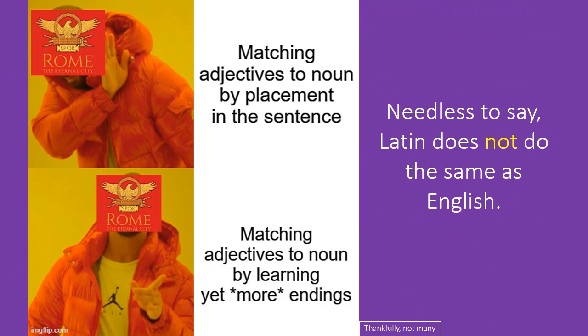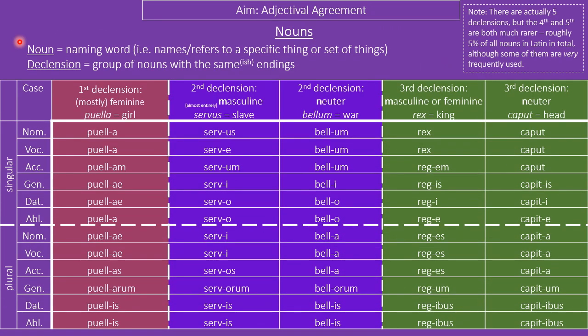Latin, oddly enough, does not do this. So, let's start by tidying up nouns. Nouns are naming words and they come in declensions. The main three declensions: we have first declension words, which are almost all feminine, words like puella. Second declension words, which are masculine words like servus and neuter words like bellum. And finally, third declension words, where the masculine and feminine share one set of endings, words like rex or navis or urbs, and third declension neuter words like caput. All nouns stay in their declension. They don't magically change between.